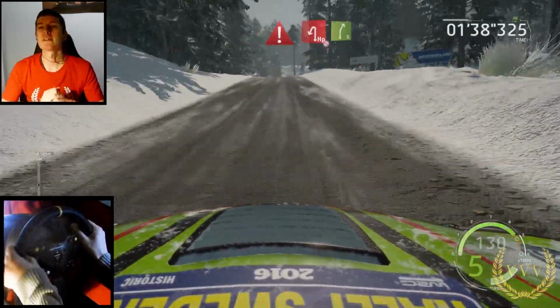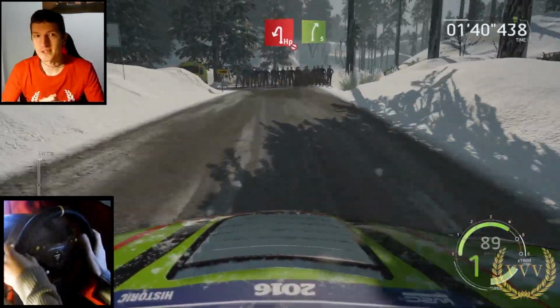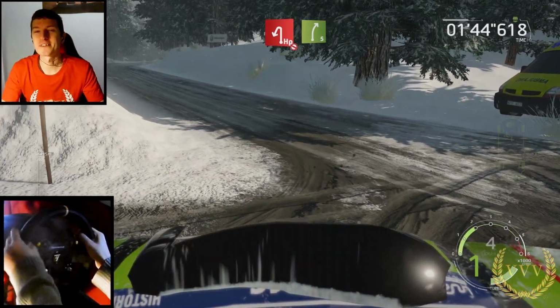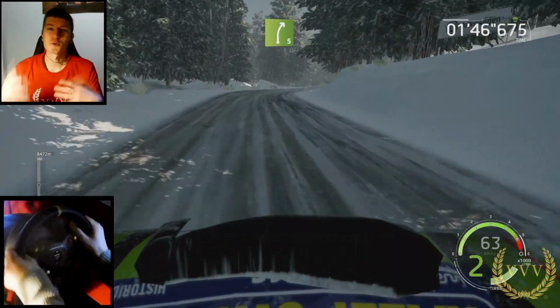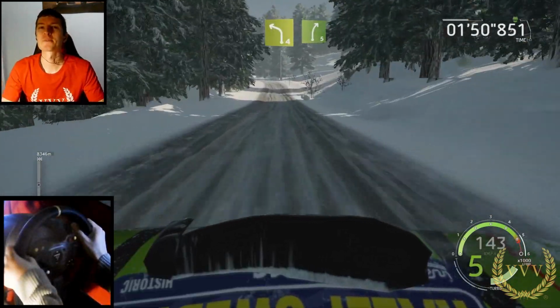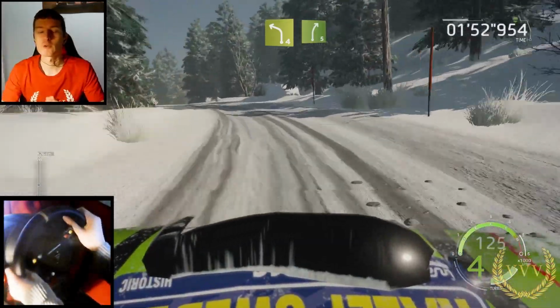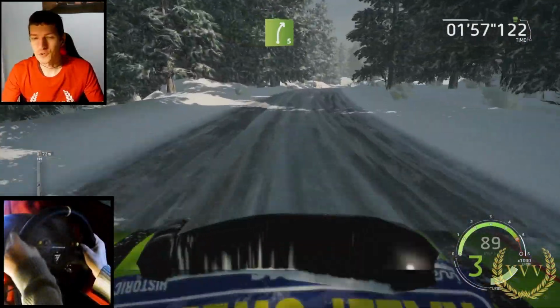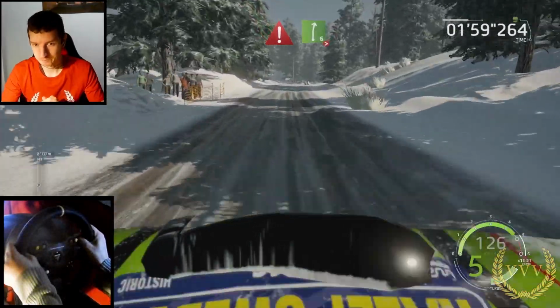So once again, we're driving the Mini John Cooper Works WRC car, which has, excuse me, as I go whacking into the side there of the stage. But we're talking 315 bhp. Only weighs 1,200 kilograms and has a colossal amount of torque with 425 newton meters on offer there.